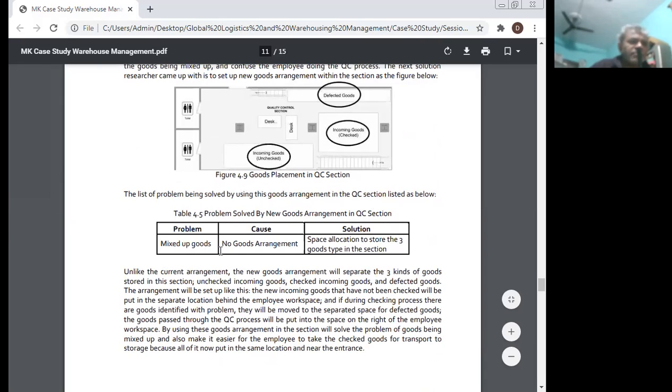Problem is the mixed up goods. Cause is no goods arrangement. Solution is the space allocation to store the 3 goods types in the section. Unlike the current arrangement, the new goods arrangement will separate the 3 kinds of goods stored in the section: unchecked incoming goods, checked incoming goods, and defected goods. The arrangement will be set up like this.